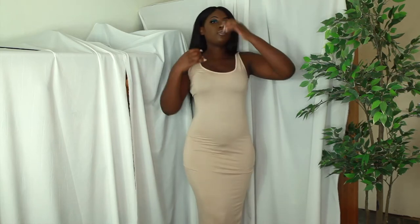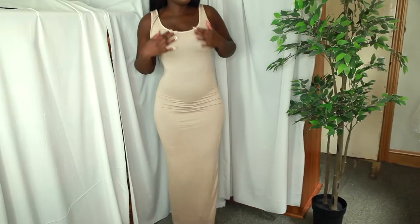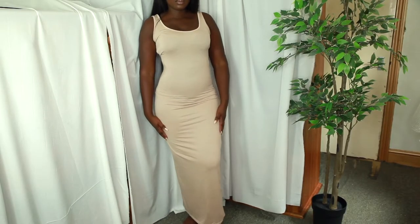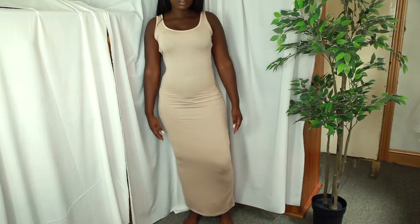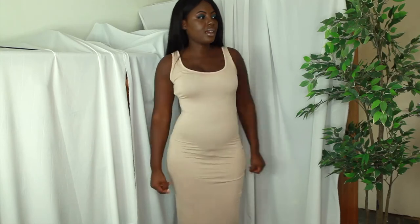I love how comfortable it is. Honestly, it's so loose fitting. The material's nice. I really like the length as well. It doesn't show too much, but it still gives you a shape, which is what I like. So yeah, this is how this dress fits me.